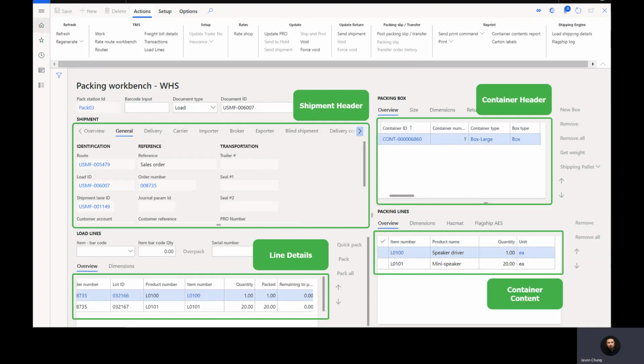It's the shipment header information. So what's the shipment ID? What's the order number? Who's it going to? Which warehouse is it coming from? What carriers are we using for this? And all of that stuff. At the bottom left, we have the line details. What needs to be packed? What needs to get out the door? On the top right, we have the container header. So all of the boxes or pallets or whatever container format is used to pack. And at the bottom right, we have the contents within the container.